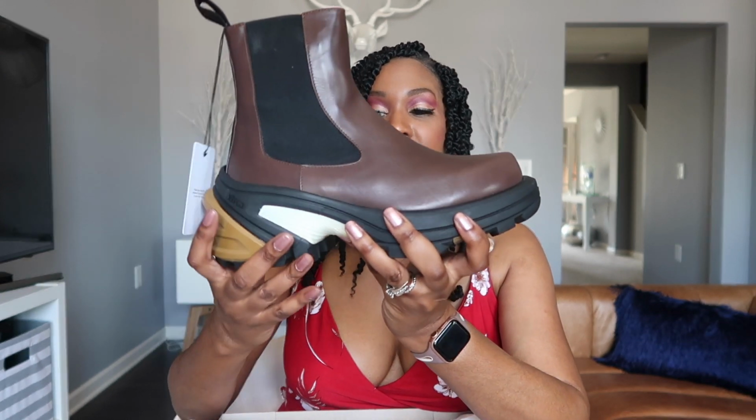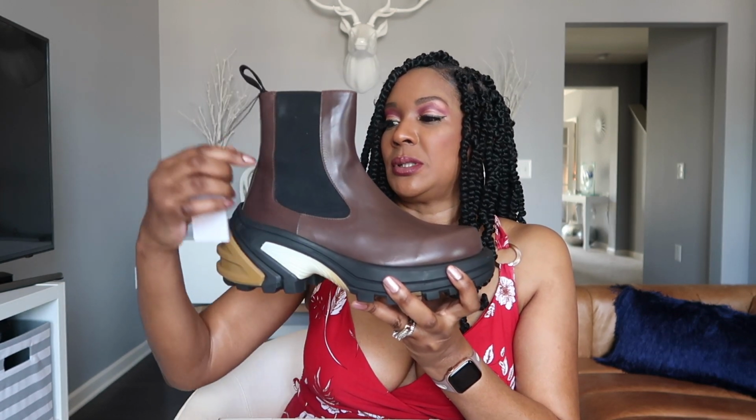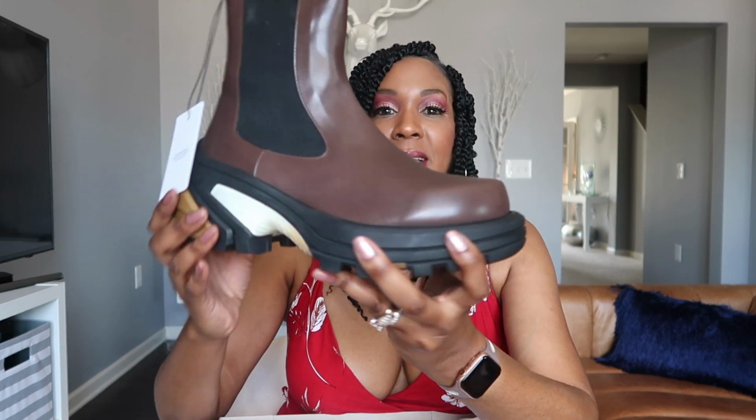Yeah, I got this. And I probably won't detach the heel. I mean, I don't know why I like little clunky things. I think they're cute, and especially with a nice pair of jeans, blazer, coat, you know. These will be my winter boots, if they're not too heavy. But yeah, I got this.